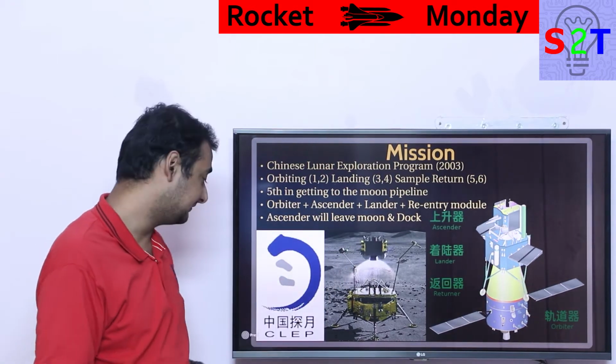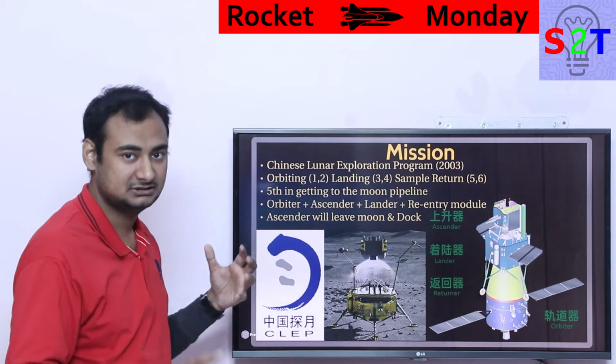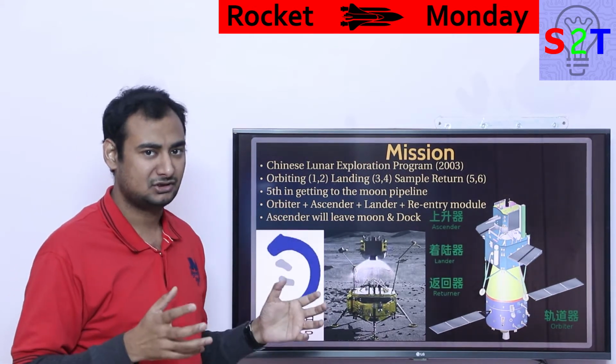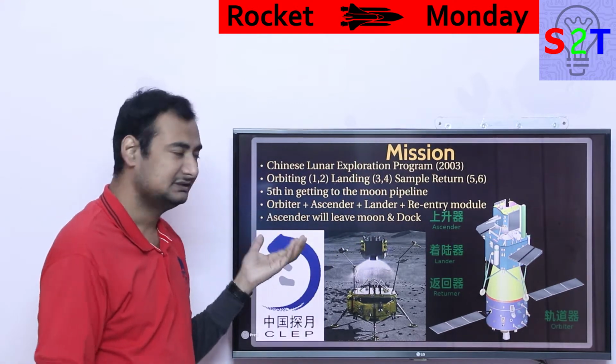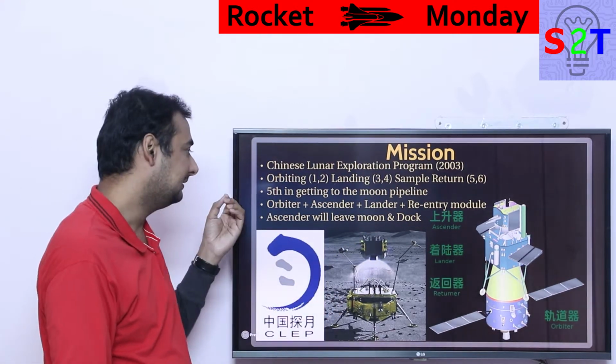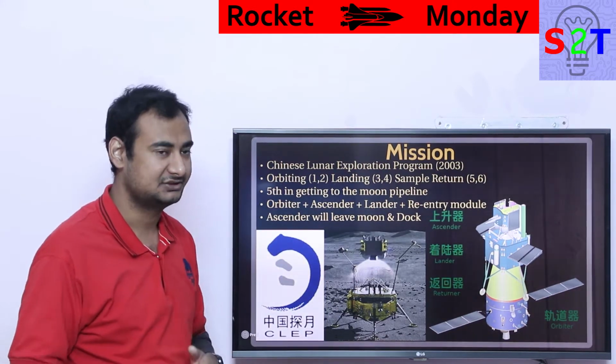So that's why I'm specifying, you have to understand, CLEP is the primary goal behind it, not what you see, Chang'e 5. That itself is not important. The important part is China's lunar exploration program. Now this is the 5th in the pipeline, so to say, and this is ludicrously complex. It's a bit overcomplex, and I will explain why it's so overcomplex.